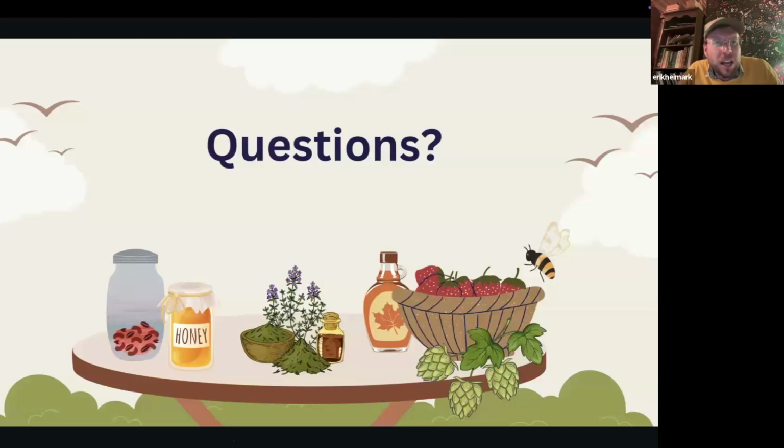The tricky part is a lot of us are selling other things besides specialty crops at all these different market venues. So you really got to go through and piece them out.